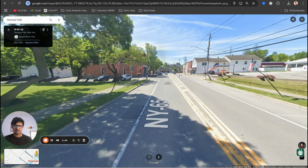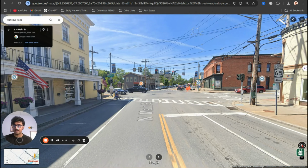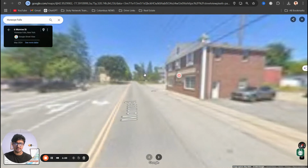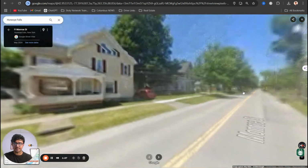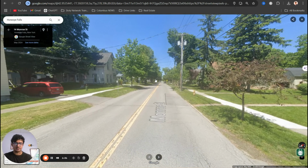But when you look at the streets, it really is that quintessential small town vibe, right? It's nothing crazy, obviously. You're seeing it here. But for the most part, the homes and everything else like that are a little bit on the older side as well.